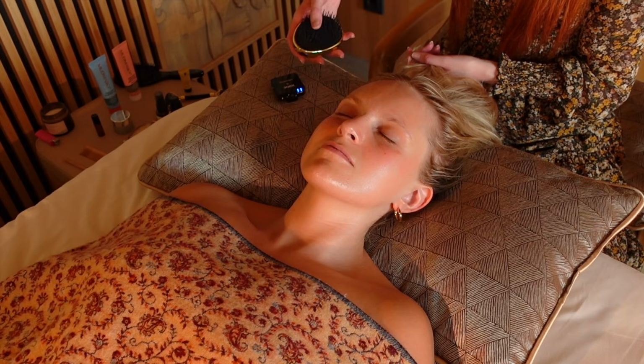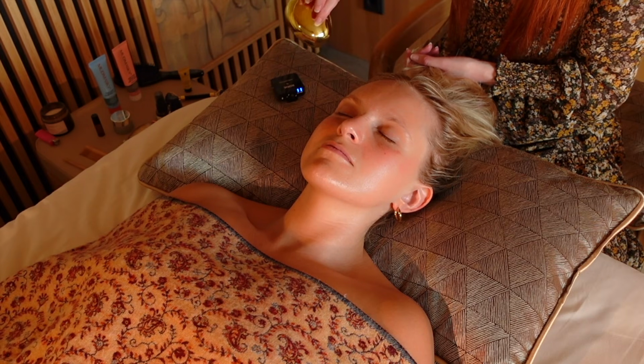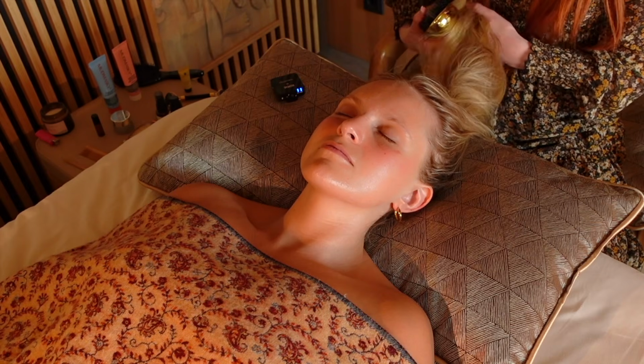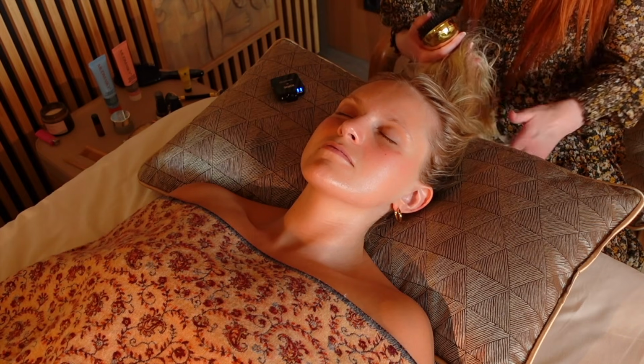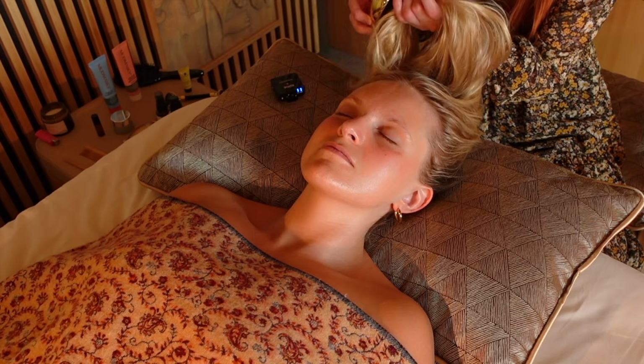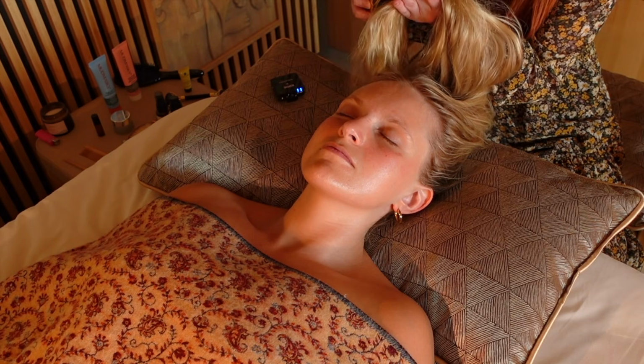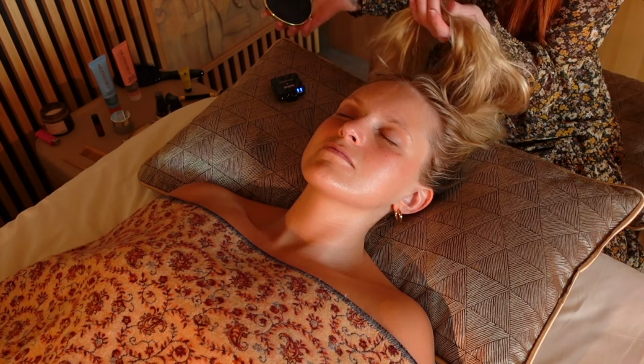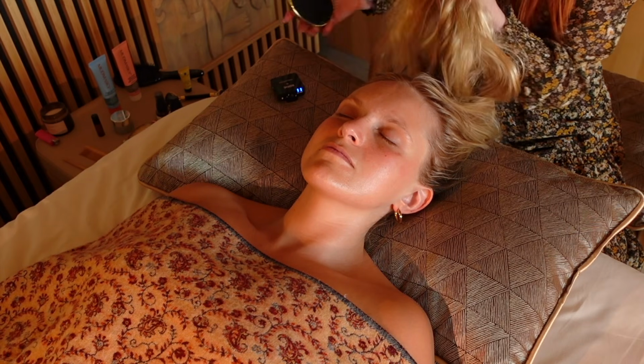I'm now going to take this very pretty detangling brush and I'm going to see if I can just very gently brush out some of those knots that I have created during the scalp massage.